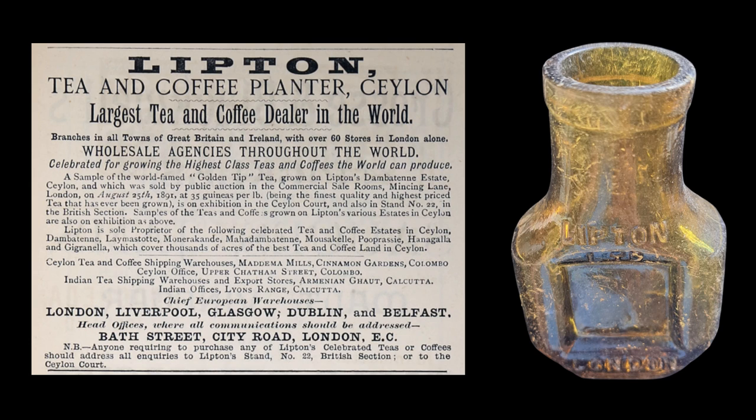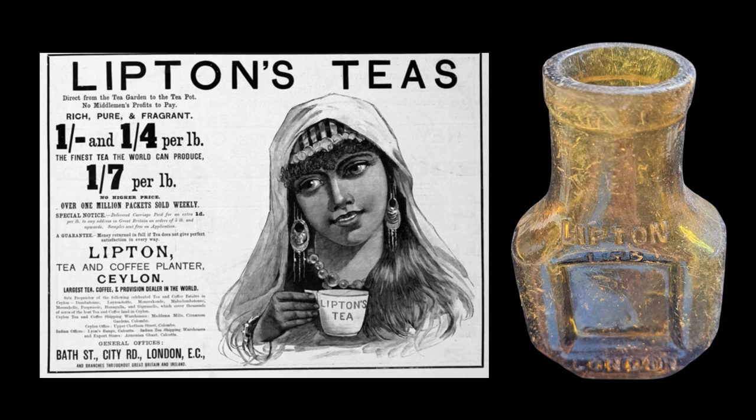So maybe it had some kind of essence or something like that in here. Maybe somebody out there knows what this bottle may have held.